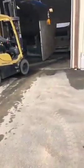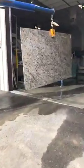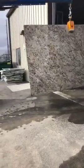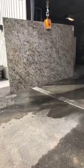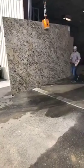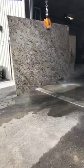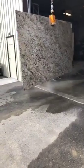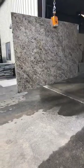Let's watch out, this one's coming by. They washed that one off. That's pretty. There it is, no road grime. That color is called Makalu Bay. It's in my group 2 pricing group, around $62 per square foot installed and everything. It's been a pretty popular color lately. We've done a lot of it for the last year or so.